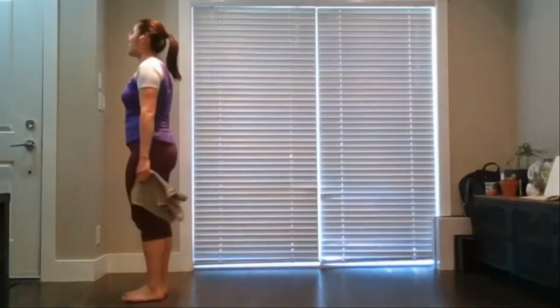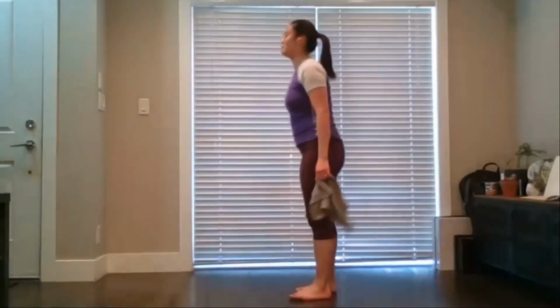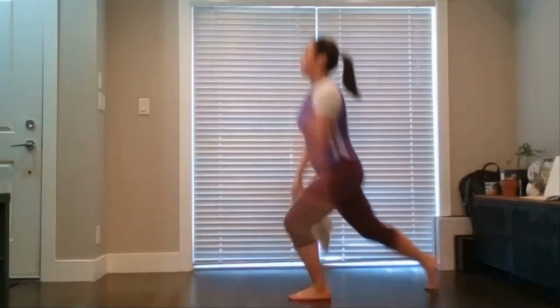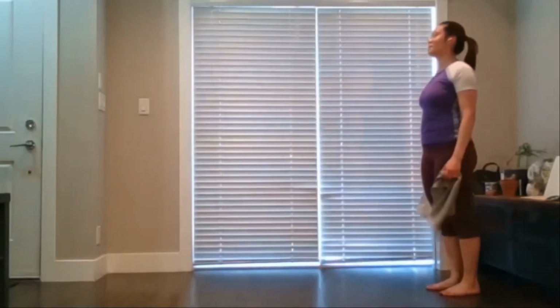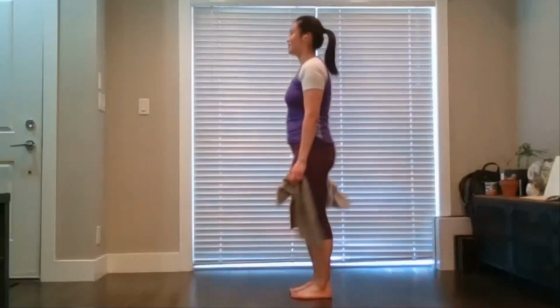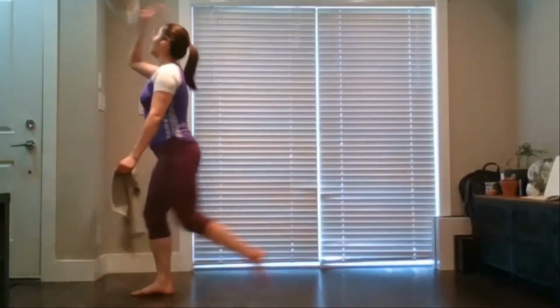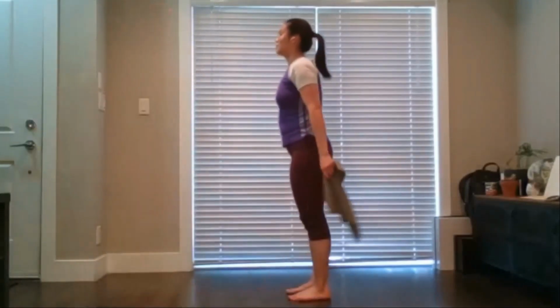Making sure that you're checking in with yourself. Is your chest still upright? We don't want to be leaning forward. Imagine your body is like an elevator. You can only go up and down with that trunk, and we're not leaning forward. Well done, everybody. Good.